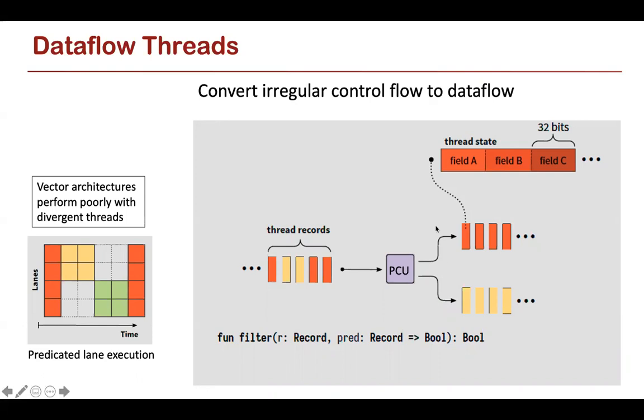So we came up with a neat idea to handle this in the reconfigurable dataflow architecture called dataflow threads. The way to think about this is that we are going to convert control flow to data flow, because we're all about data flow, right? In our design, we take control divergence and simply filter the threads on a predicate, whatever predicate you're using to decide your branch, and you split the divergent threads into two parallel pipelines, so that you execute both sides of the branch concurrently.